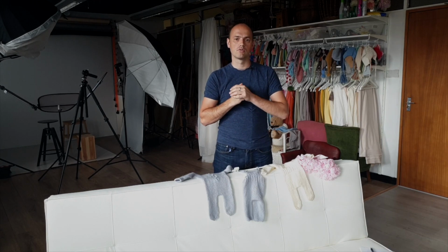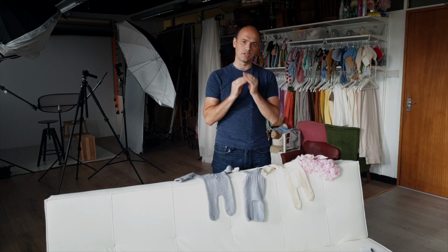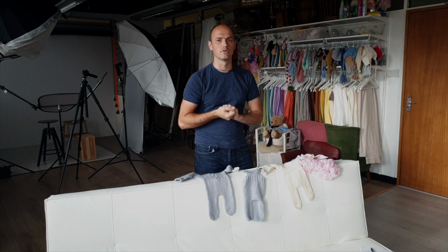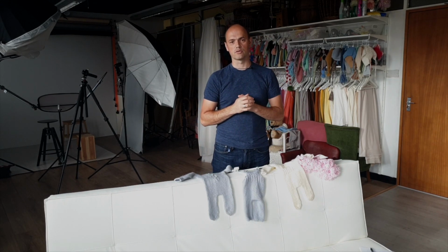These images look really nice as well, and you see the hands on their chest and the feet up, and it looks pretty nice. It's very popular in the studio these days to do these kinds of portraits as well, so I'm quite happy to do those.